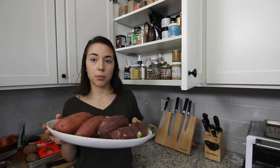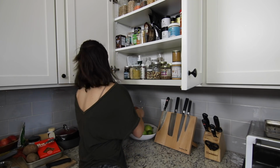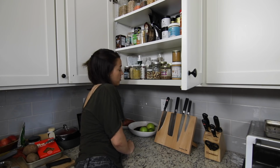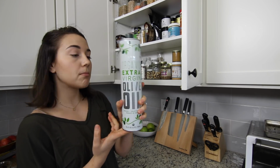And I heard you're supposed to keep your potatoes separately from your onions and garlic, but I typically always have potatoes and onions and garlic in my pantry. And yeah, I also have a random bottle of olive oil that didn't fit in my pantry shelves.